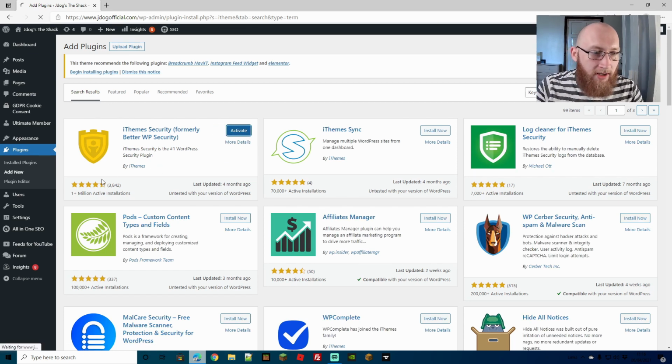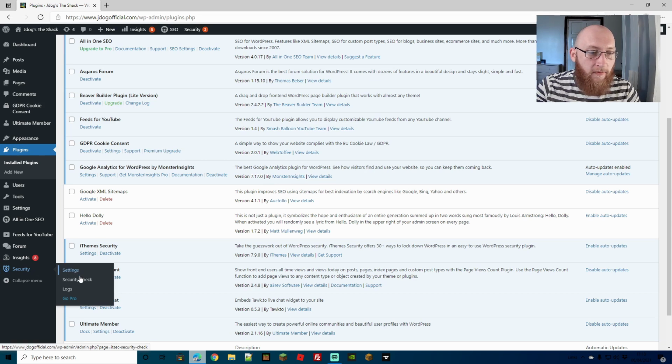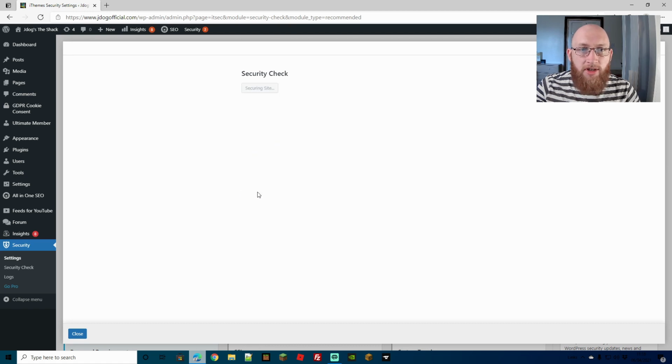It should bring us back to our plugins page. So we've installed iThemes Security now. We've got it here, and it's also created a tab on the left hand side for security. So let's go ahead first. First, what we're going to do is go and do a security check, and we're going to enable it. As you can see here, some settings that are recommended for every site to run, etc. And we're just going to go down to secure site. So this will be the first step to securing it using iThemes.